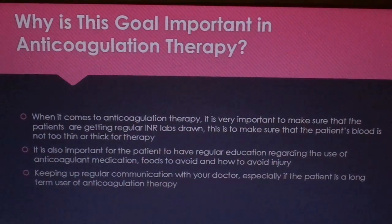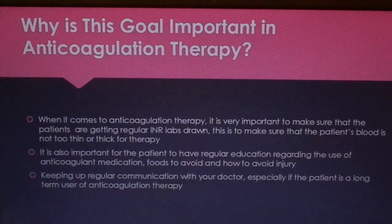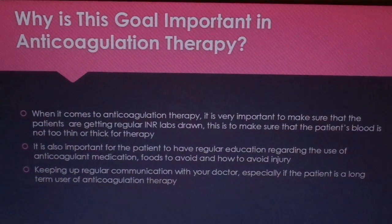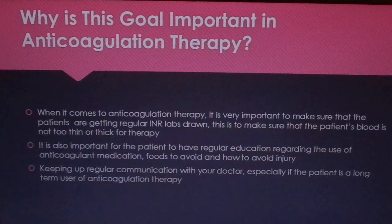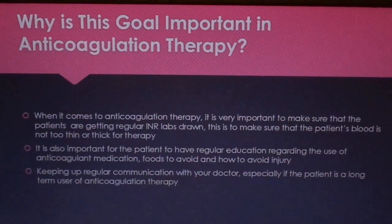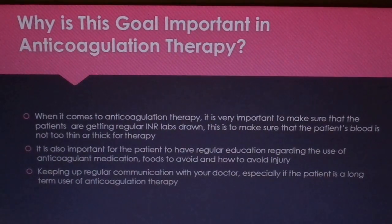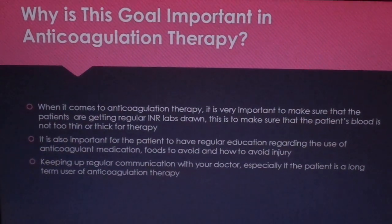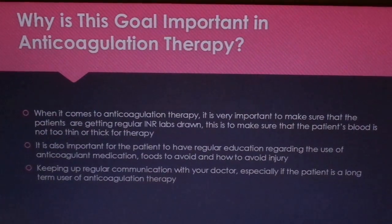So it's really important to educate your patients on getting regular INR labs drawn, and also educate them on what their medication is and why they're taking it. It has been found that patients are less likely to take their medication if they don't really quite understand why they're taking it and why they're taking it so often.